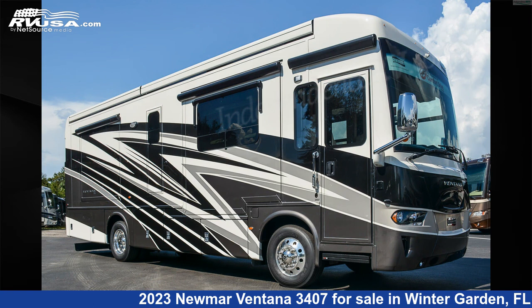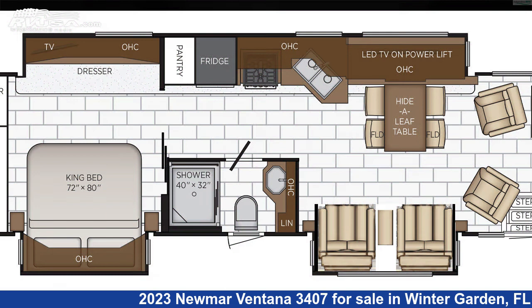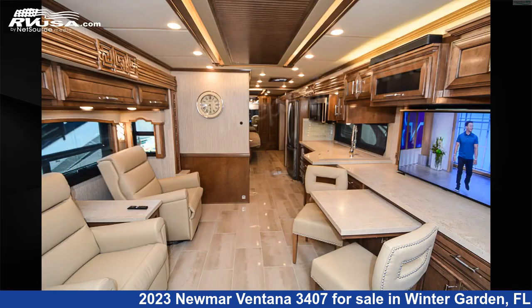This 2023 Newmar Ventana 3407 is a Class A RV. It is located in Winter Garden, FL 34787 and is offered for sale by Independence RV Sales.